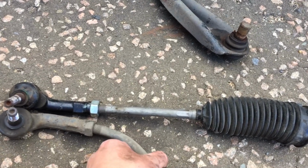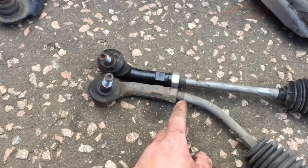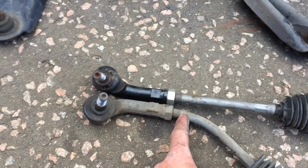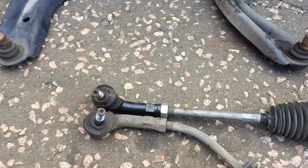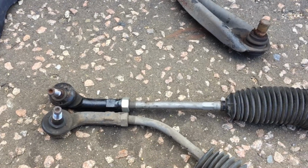It does really need to go on tracking equipment, but I always do try and by eye get the amount of grooves left in the thread, try and get them pretty much the same, and then you are giving yourself half a chance to actually be able to get the car manoeuvrable, have the steering wheel straight, etc. But this car will require tracking.